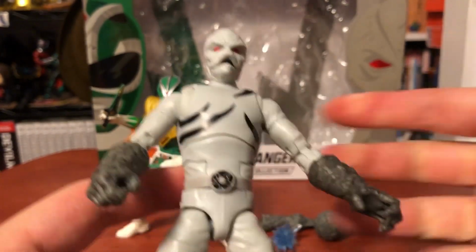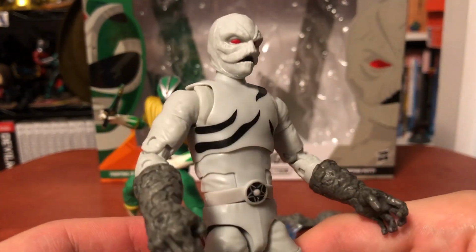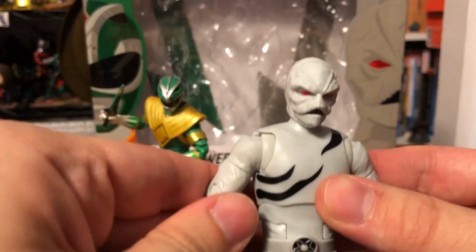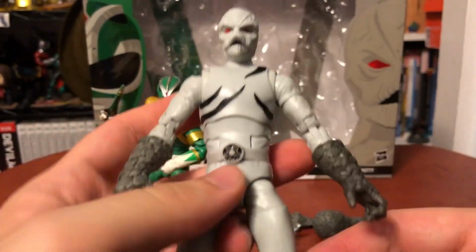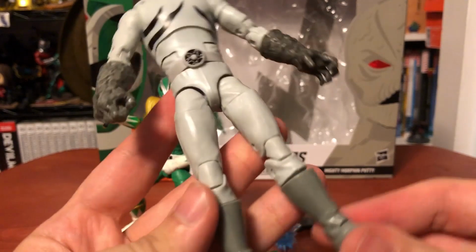I think this 2-pack feels like a little bit of a nostalgia holiday cash grab. Not necessarily cash grab, because this is a really well done set. This is kind of like a nostalgia pack for the holiday season, is kind of what I feel like. That's the vibe I get, at least. Putty's very nice. Very basic suit design overall.